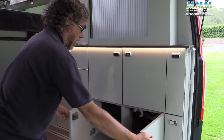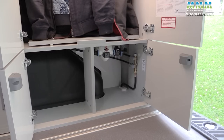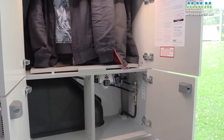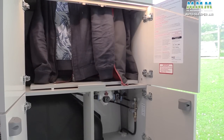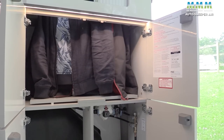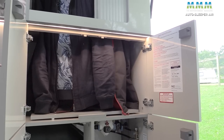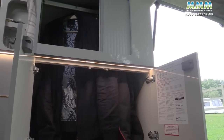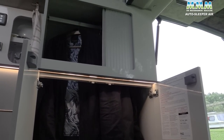You've got storage down the bottom underneath the wardrobe. That is your bottom half of the wardrobe. Now it's a shame that that doesn't have a sliding door like the top half of the wardrobe because it would make it much easier to access. But lots of storage when you need it.